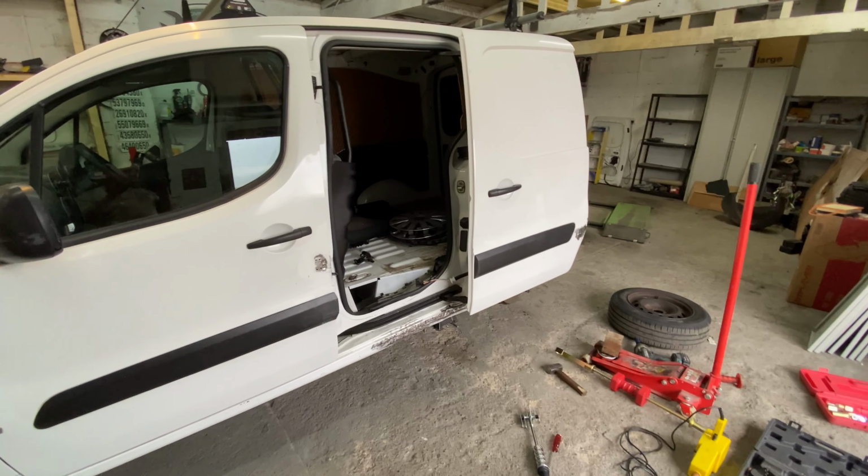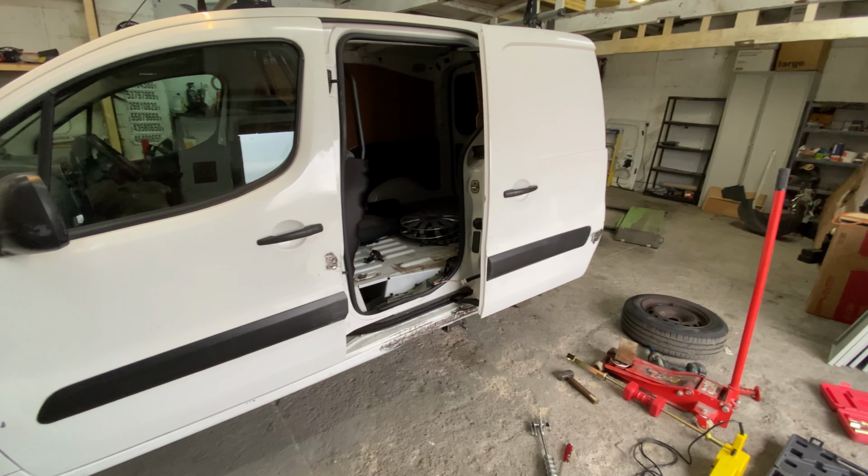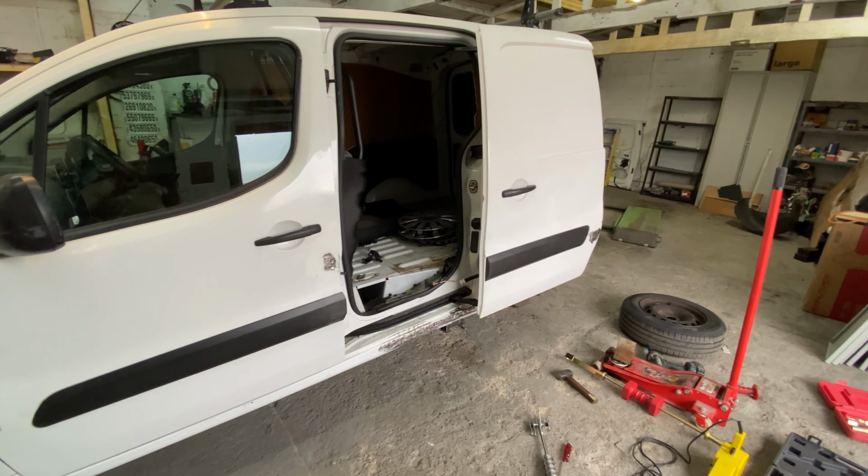Let's get that done and get that prepped. Get the preparation done first, because prep is going to take a long time, to get this done ready for paint. So let's get that done first, and let's see how far we get today. And let's see if we can get it looking better than what it was to begin with. To be honest with you, I think I have. It's come out really, really well.